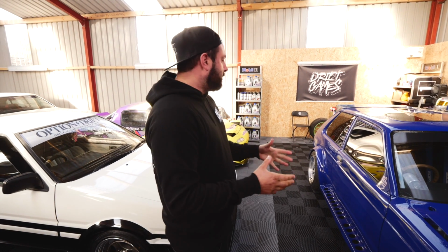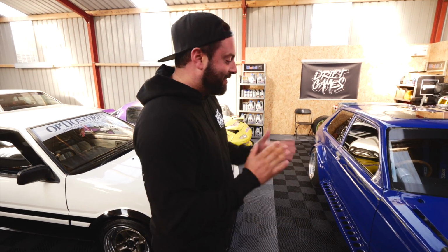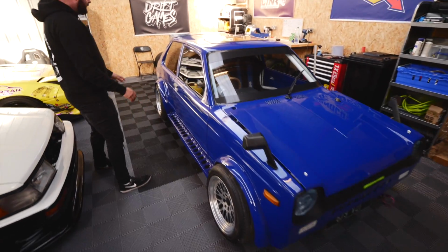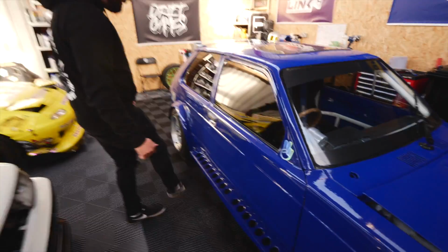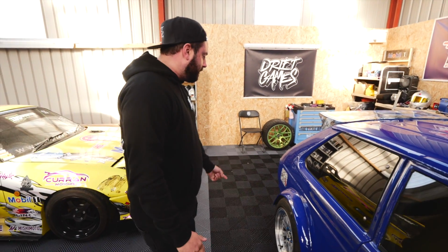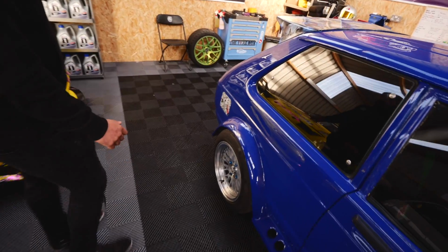So what they've done with this car, I'll start with the outside, is they put some wide arches on it. This is quite cool. The side skirt is very strange, the gussets. It's actually steel gussets on the side, yeah. And then it's also molded into the rear arch, which is quite interesting.